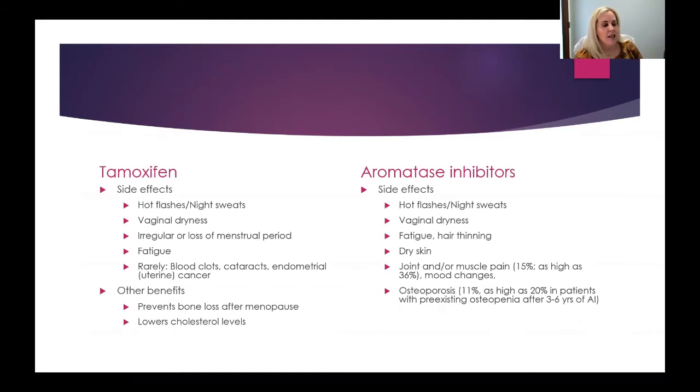Fatigue. And then very, very rarely, we'll see sometimes blood clots, acceleration of cataract. So it certainly doesn't cause the cataract, but it may cause you to need something sooner than you would have otherwise. And then endometrial or uterine cancer.